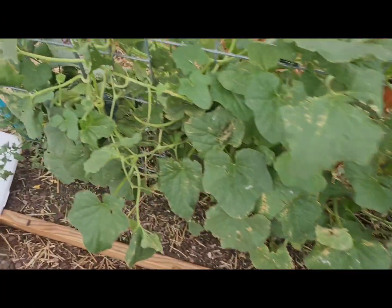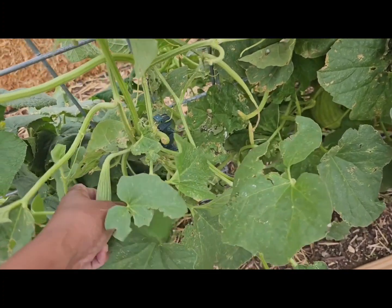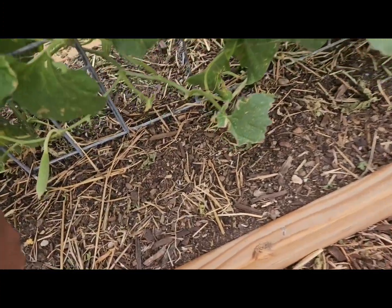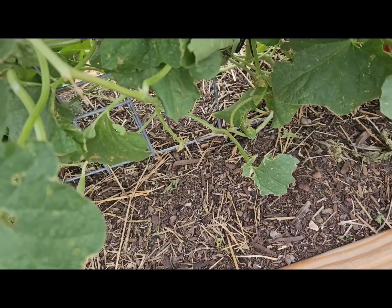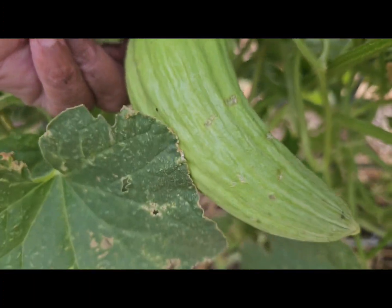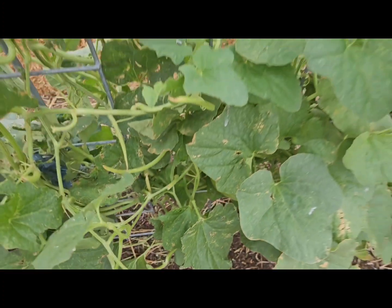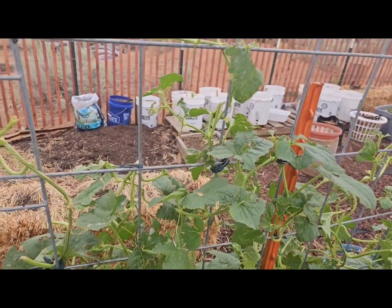what we see. The thing about the Armenian Long is that it is super prolific, and it's just encroaching on everything else. So I learned a lesson with this. And the lesson is that I should put it by itself or give it a lot more room than I have. And it's getting up there.